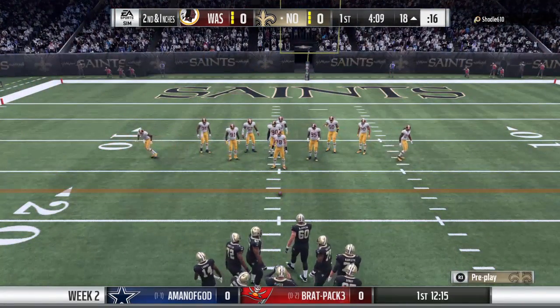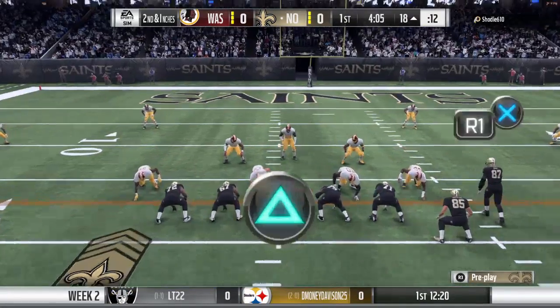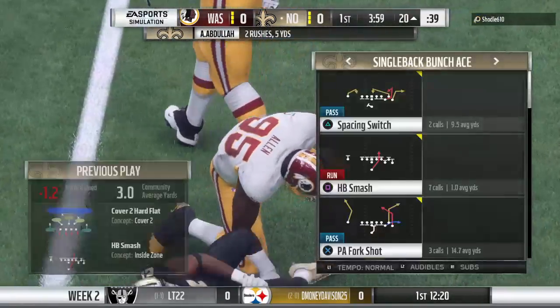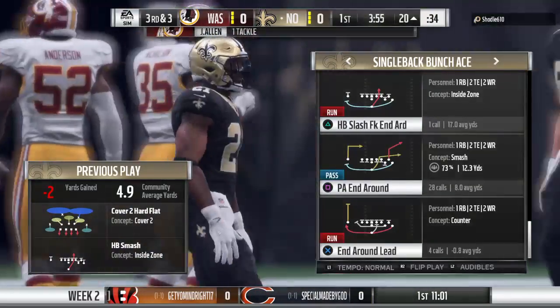Completed pass play. Now let's see if they go back to the air or to the ground. The 2nd down run for Abdullah. And they go the wrong way here. Knocked back to the 20. It's a loss of 2, now 3rd down.